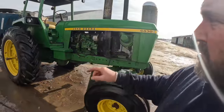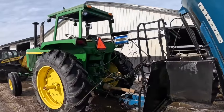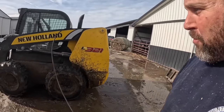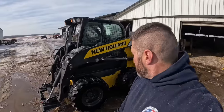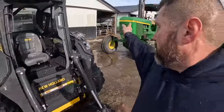Alright, guys, mixer, 4430 mixing tractor, complete. That baby was bad. Seven months, not really cleaning it up. Now we got this bad boy. Not gonna be fun, but it's a must. Let's go. Boom. How you like that, guys? I wish I would have washed the mixer and tractor like that. That was a lot quicker.